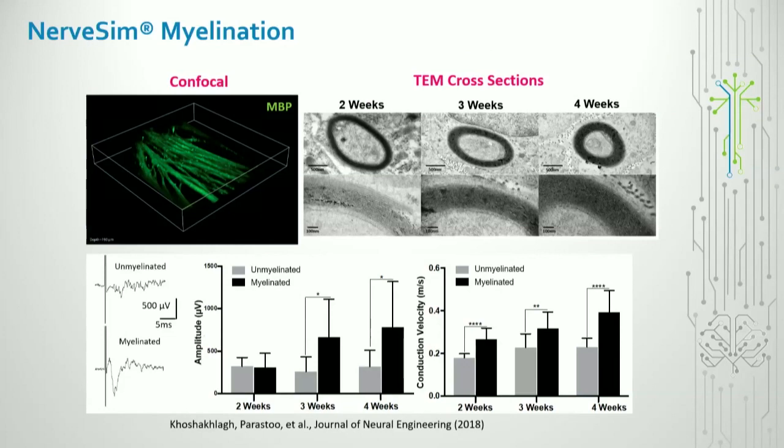This is some of the foundational work that looked at really being able to characterize the myelin on the model. We could see the myelin basic protein being present on quite a few of the axons in the preparation. We could see that mature over time. We also see that manifest in terms of the electrophysiology, both in terms of stronger signals for both amplitude and conduction velocities when comparing the myelinated preps and the unmyelinated ones, which we can induce with our different growth techniques.